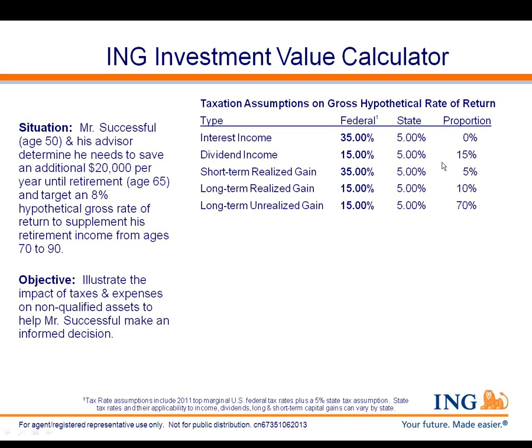And I'll offer that this is a hypothetical, imaginary, extremely well-run, tax-efficient investment that's able to get an 8% rate of return. Usually they have much greater turnover, a lot more short-term realized gains, those sorts of things.